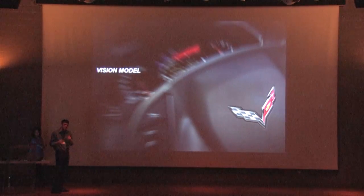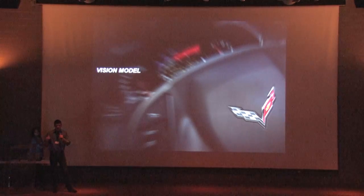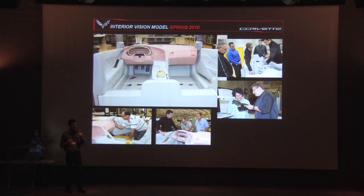So at that stage, we start working on what's called a vision model, and this is really important because up until this point, we've only seen sketches, 2D images, and the clay model, which is just clay, obviously. And a huge part of the interior and how you experience it is the materials. And in this case, that's a huge part of the design story for the C7 Stingray, for all the materials.